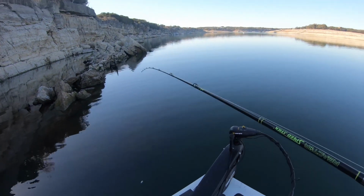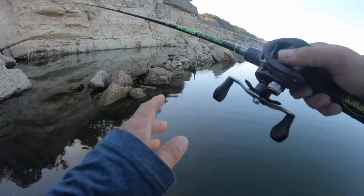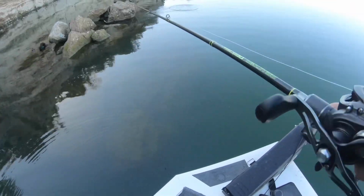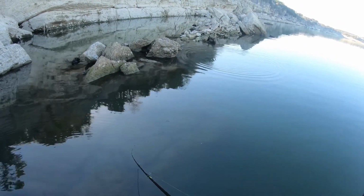All right, look at this, guys. Perfect example of what this lure can do. Watch this. See these rocks? They're about 2 foot under. I'm gonna bang it right through these rocks, and look, it does not get hung up. Right through the rocks. Look at that. I'm just pounding it through these rocks.